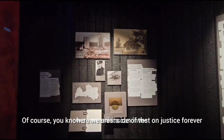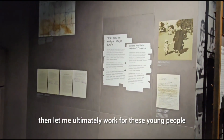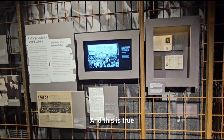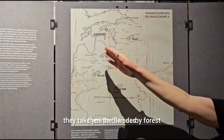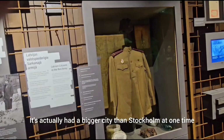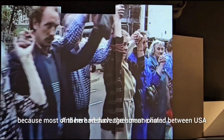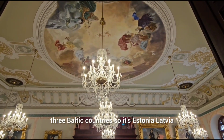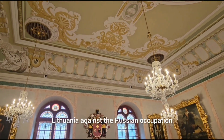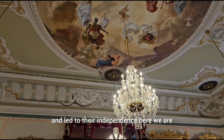Now here we are inside of the museum. It's a history museum. It's called the Museum of Occupation, and Latvia was occupied by a number of different countries. First the Germans, then the Swedes. It's actually had a bigger city than Stockholm at one time, and by the Russians. And here we have the human chain that was formed, called the Chain of Freedom. This was in 1989 as a demonstration between all three Baltic countries, Estonia, Latvia and Lithuania, against the Russian occupation, and it was quite successful, quite effective, and led to their independence.